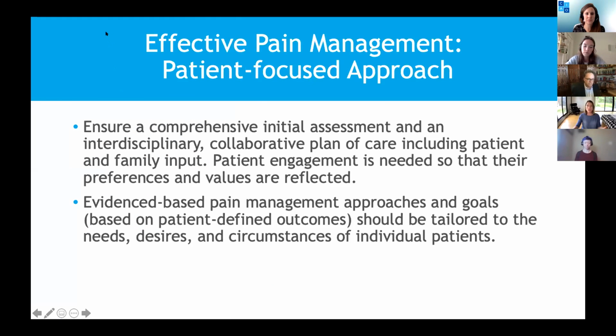So pain management should be patient-focused, and making sure that we assess our patient's pain, and look at the impact the pain is having on them on a day-to-day basis, whether it be physically, emotionally, and also in other aspects of their life, their job, their career. And having the patient be part of that pain plan and getting them engaged in the next steps will help to make it successful. And it may not happen at that first visit.